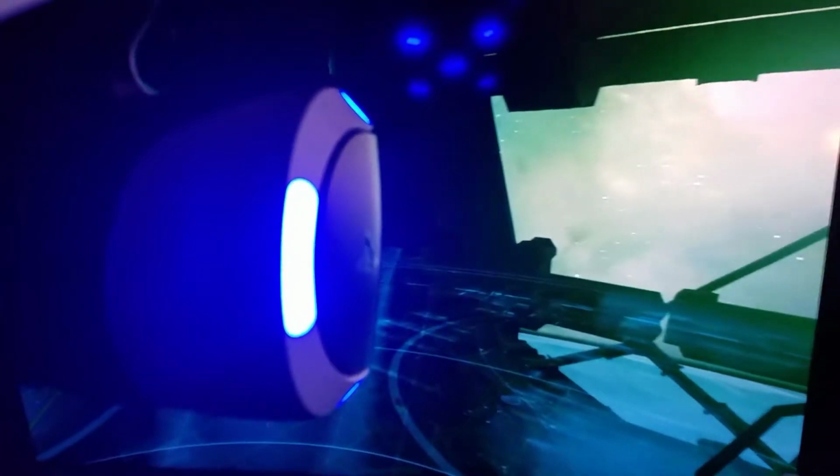Okay, this is a quick video. I just want to show you the movements of PlayStation VR. So here, let me show you the movements of PlayStation VR, so you guys have an idea of how responsive the tracking is.